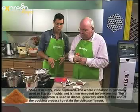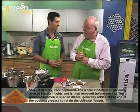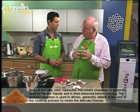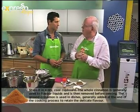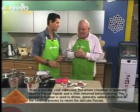So on that point, we are making something very special that's got sweet and spicy all mixed together. Absolutely. We're going to do some poached pears, and we're going to poach them in cinnamon-flavoured syrup. And some vanilla ice cream, I understand. And some vanilla ice cream, absolutely. That's going to be amazing.